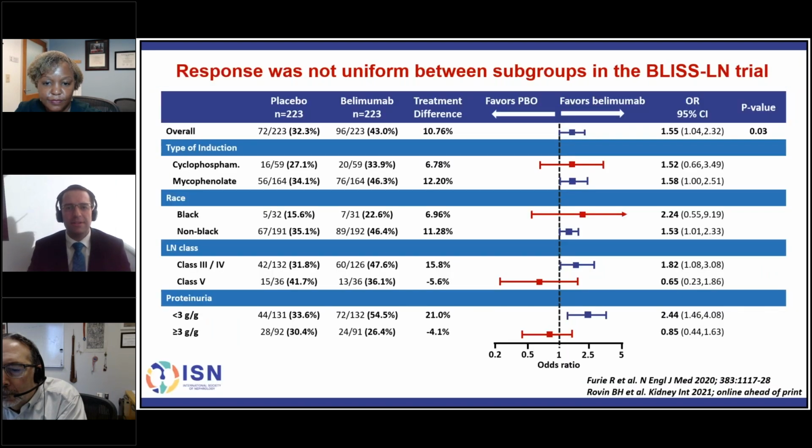Again, just as happens for CNIs, there are still some subgroups of patients that we need to learn if this therapy is adequate. For example, in this sub-analysis, you can see in these red arrows that in patients who received cyclophosphamide as induction, there was no added benefit of belimumab. For Black patients, the group was very small to study. And for class 5 and patients with higher levels of proteinuria, there was no added benefit of belimumab.